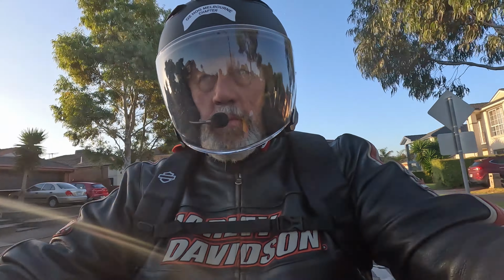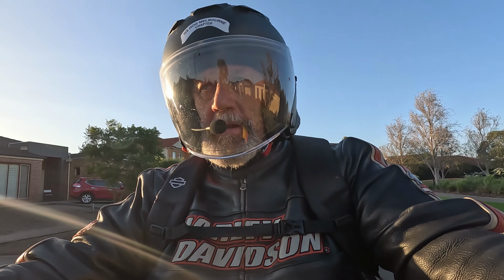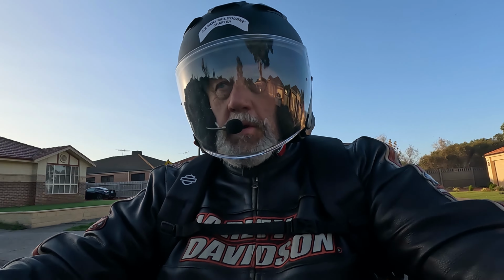I surprised a lot of people with this. The lowest center of gravity, the handling was like a dream. Really cool as well. The bike is 220 kilos full of fuel. Brakes well, it's got Brembo brakes on it.